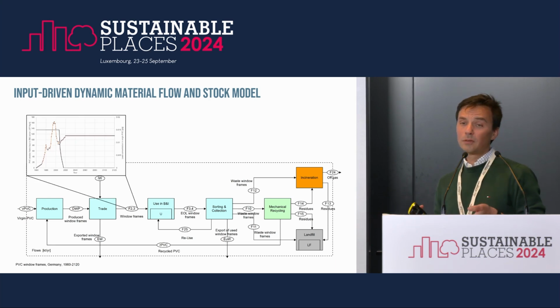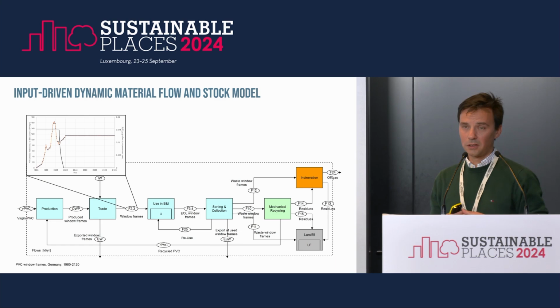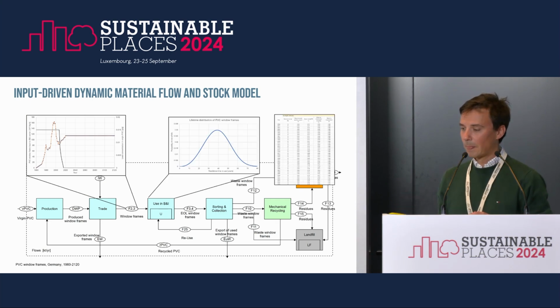This is input-driven, so you actually drive your model according to how many window frames you will need over a year. This changes, of course, year on year, and we have prospective scenarios to simulate growth in demand, or stagnation in demand, or even lower demand.